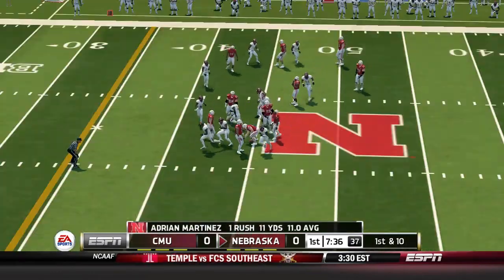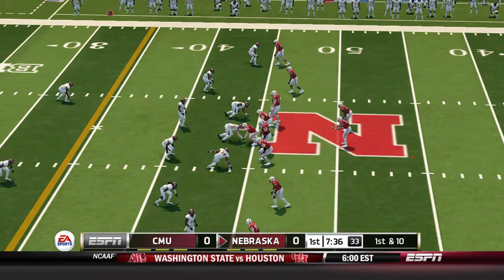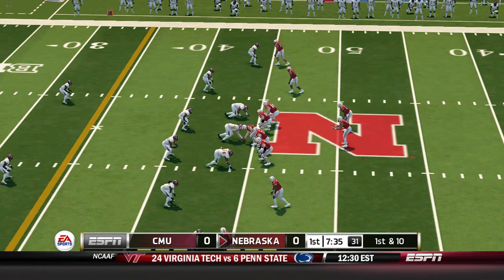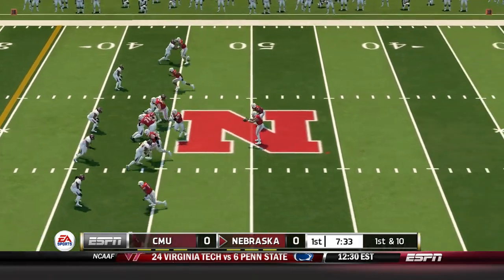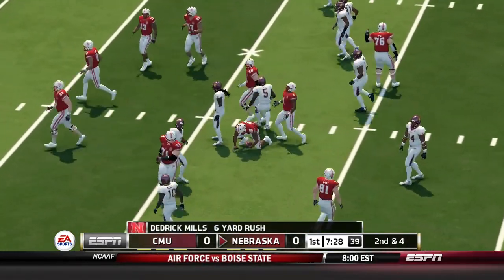You talk about a dual threat guy. This guy can hurt you in the air or on the ground. Runs outside for a nice gain.